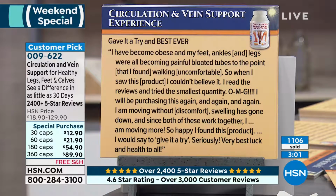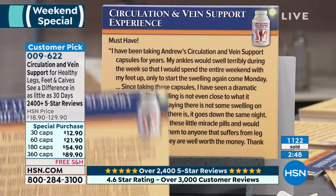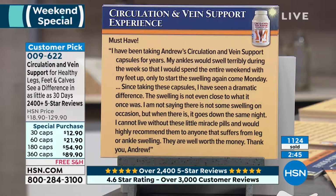I am moving without discomfort, swelling has gone down, and since both of these work together, I am moving more. That's awesome. So happy I found this product. I would say to give it a try, seriously. Very best luck and health to all. Nice. Must have. I've been taking Andrew's circulation vein support capsules for years.